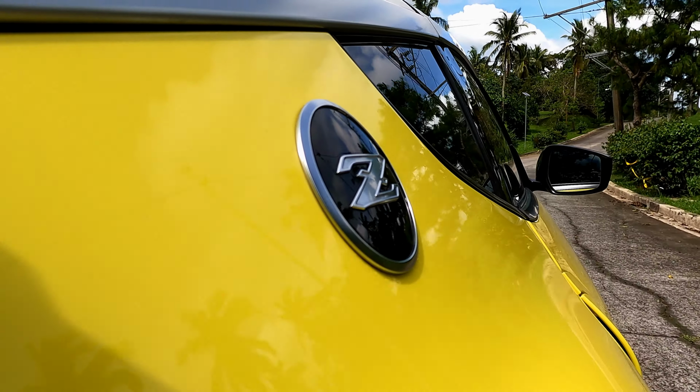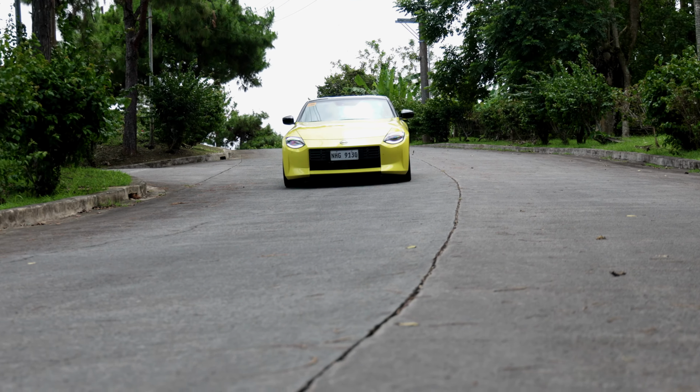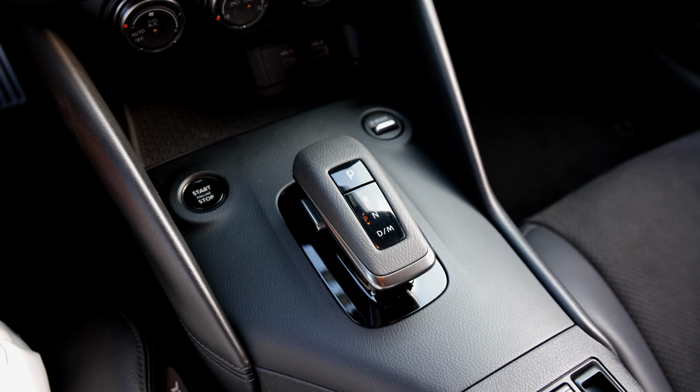Now, I only want the manual trim because of the fun and engagement that you get from rowing your own gears. It has nothing to do with the performance because, well, the new 9-speed automatic that we have here is also an eager beaver whenever you do some spirited driving. It double downshifts when needed, and it's also engaging when you pop it in manual mode and you flick those GT-R sourced paddle shifters. Now, the 9-speed here is also a smooth operator, which is a huge improvement over the 7-speed found in the 370Z.